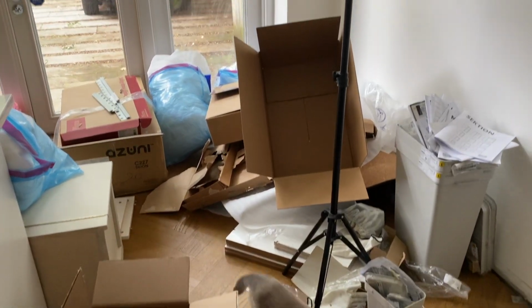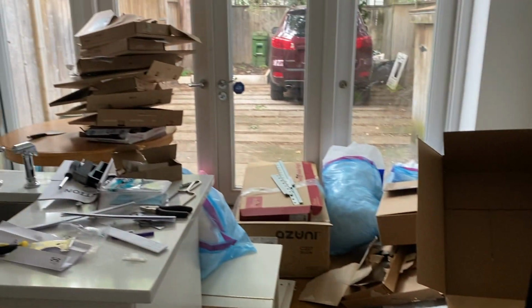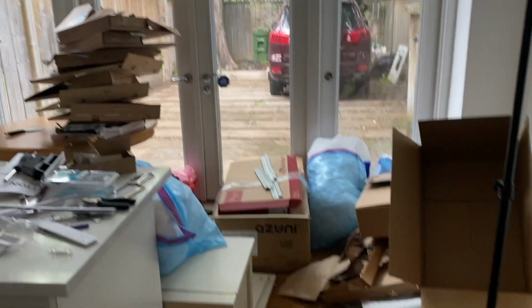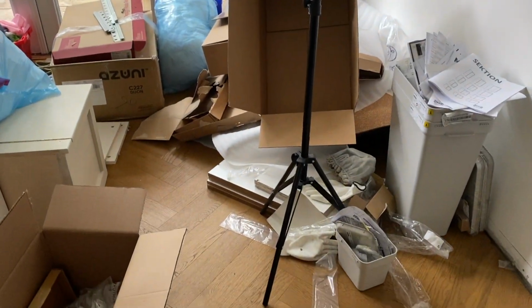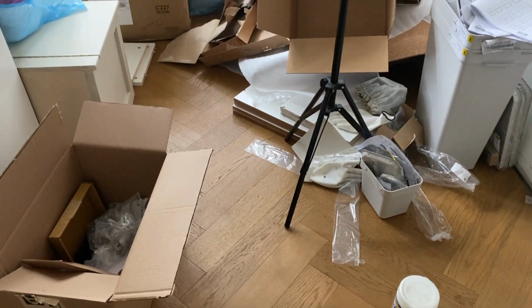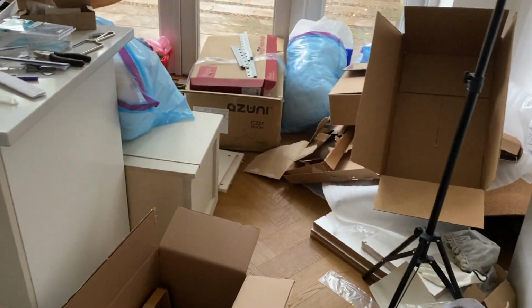This is the situation in the kitchen right now. So I'm working on tidying this up because this side of the kitchen is pretty good right now, and this is just not manageable. So that's what I'm working on tonight. And hopefully then tomorrow I'll be able to get some work done.